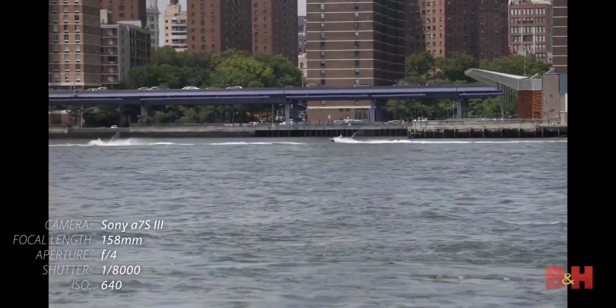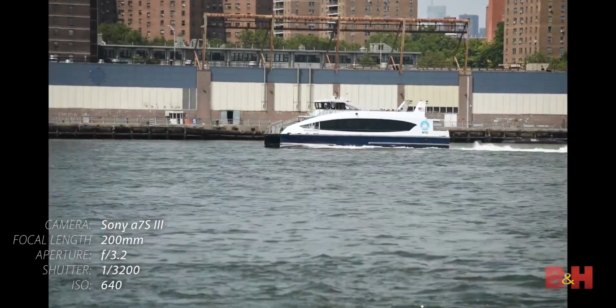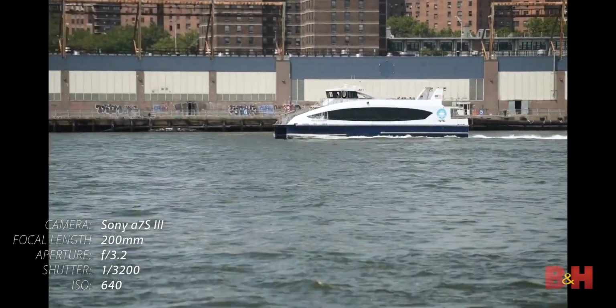Continuous shooting is available up to 10 FPS with full AF and AE engaged and can deliver over 1,000 raw images in a single burst when using a CFexpress card.